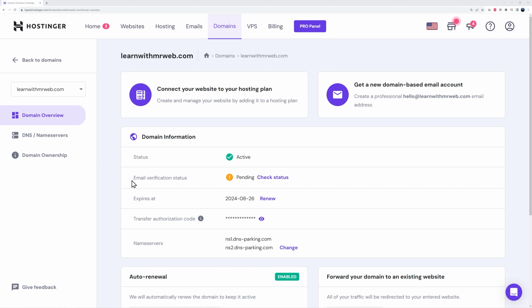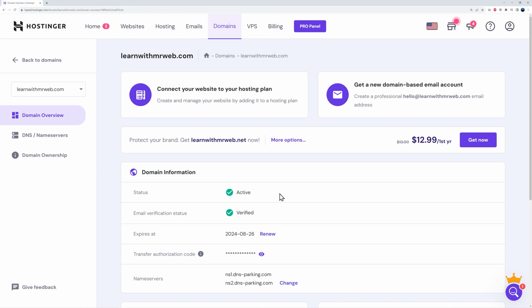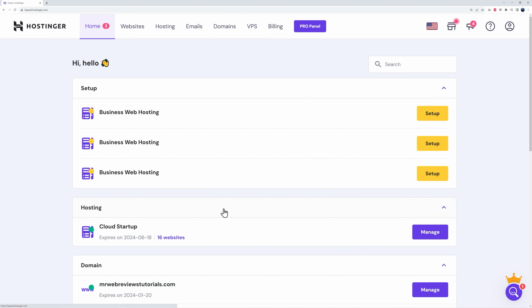Very good. As you can see, the email verification is pending at the moment. So basically go to your mailbox and click on the link that's inside that email. So I've done that already. So now we can refresh. Very good. As you can see, now it's active and verified as well. Now we can set up our server. So we go back home here.